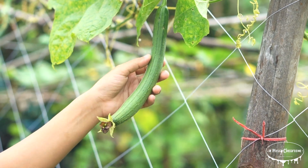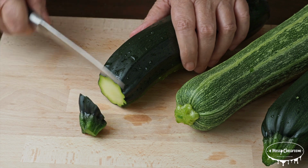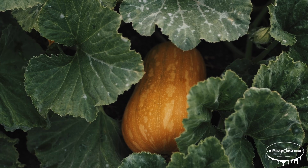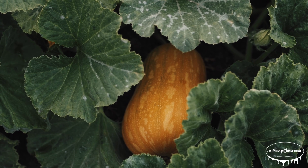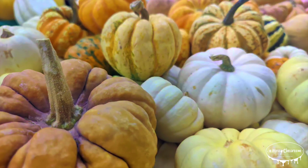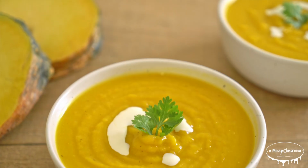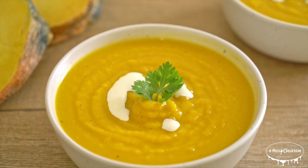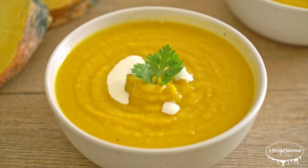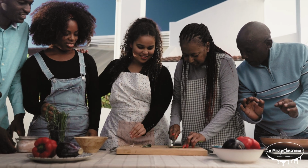Summer squash, which is harvested when immature and has a soft rind like zucchini, and winter squash, which is harvested when fully mature and has a hard rind like butternut squash or acorn squash. Squash is a versatile vegetable that can be cooked in various ways: roasted, steamed, sautéed, or even made into soups and pies. It's rich in vitamins and nutrients, making it a healthy addition to meals.